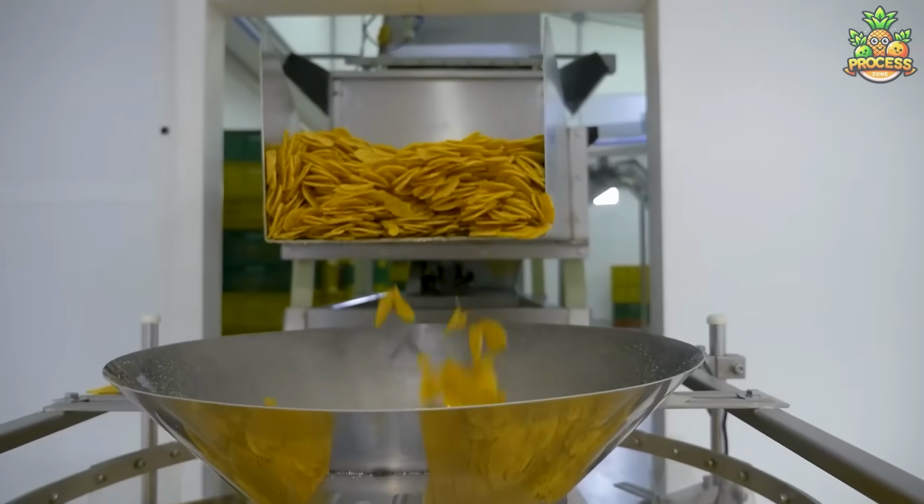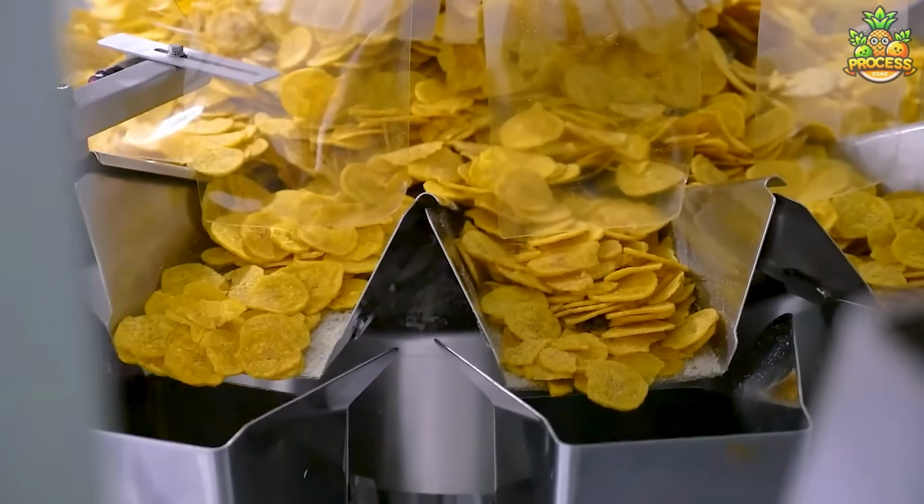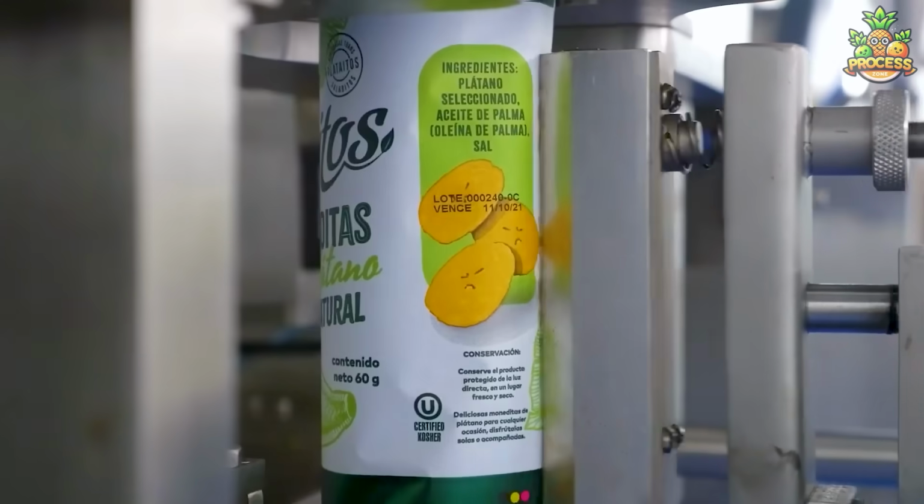Finally, the chips get sorted into perfect portions by this huge, high-tech portioning machine. This fascinating machine makes sure every packet has just the right amount of chips.